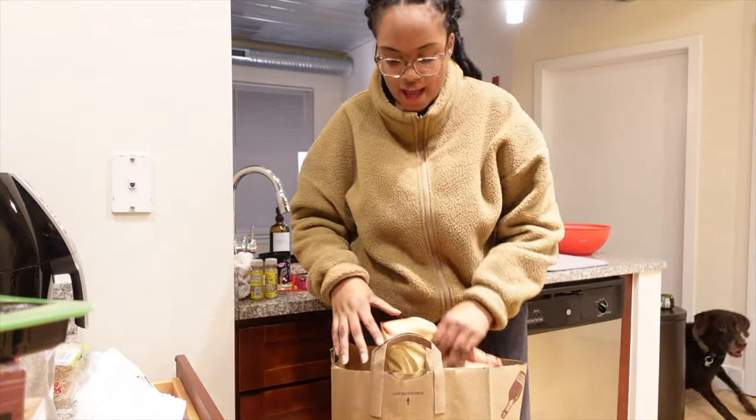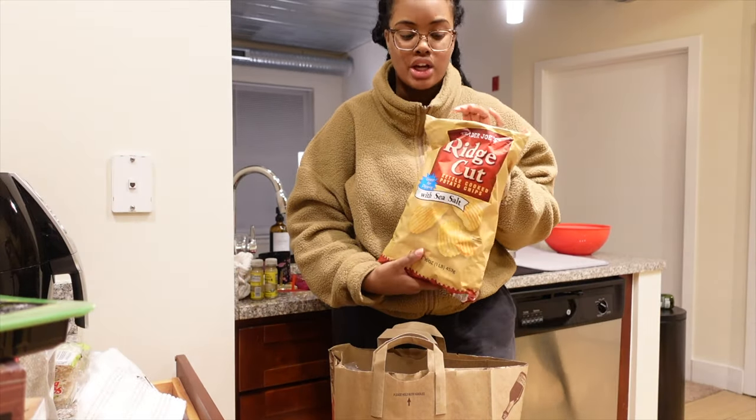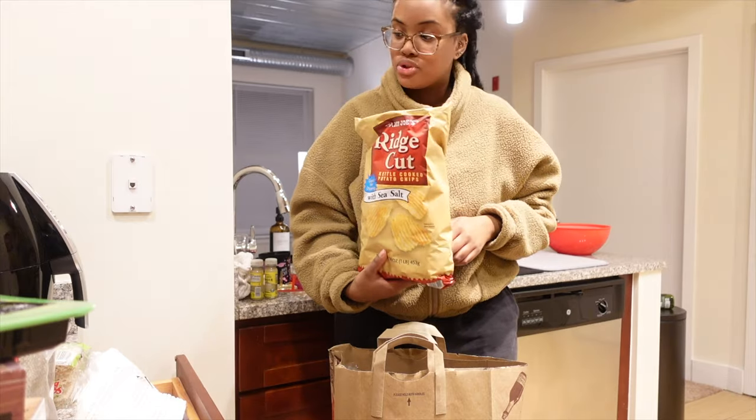And then the second bag, I've never had these from Trader Joe's, but they're the ridge cut chips. These are not for you, honey. I'm so sorry about it.